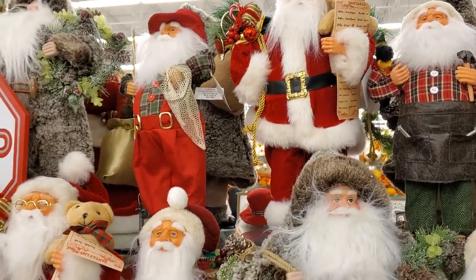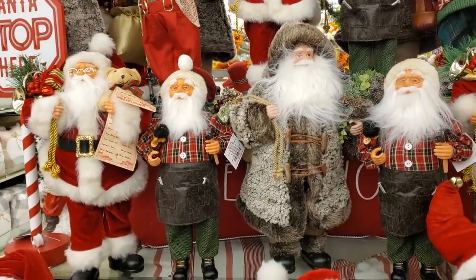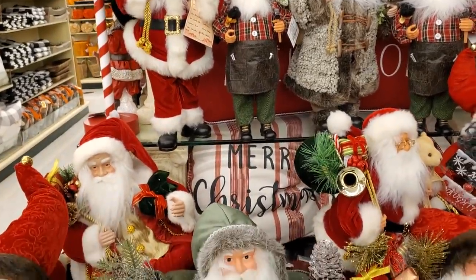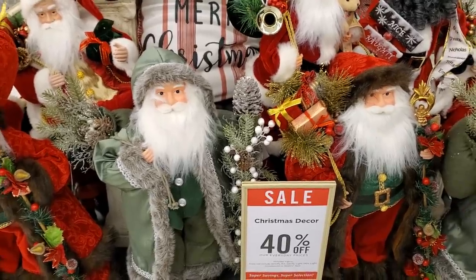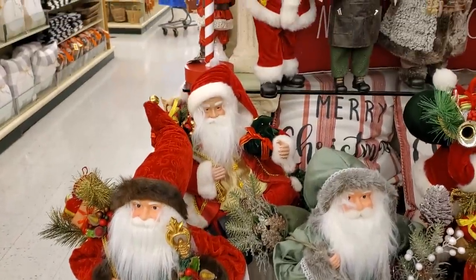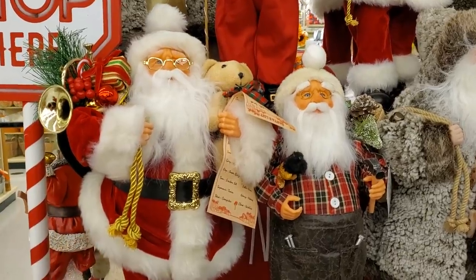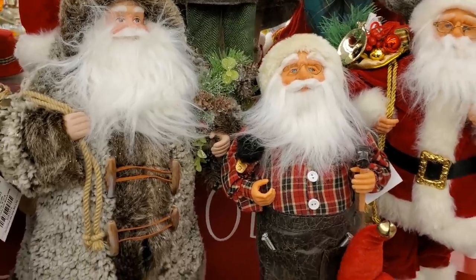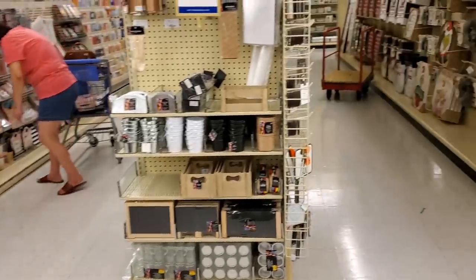So if you love Santas, you might want to check out Burlington because they do bring out nice Santa Claus. I'm not sure if they're going to do it this year. These aren't bad at price, so some of these are 40, but it's 40% off, right? So it's like $27. So it's pretty good. But for me, it's all about the face. The Santa needs to have a good face. That is crazy. I am not ready to look at Christmas decor.